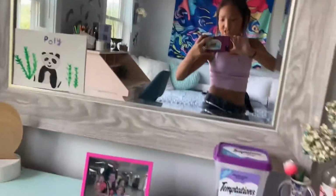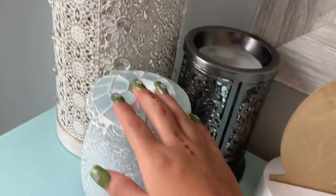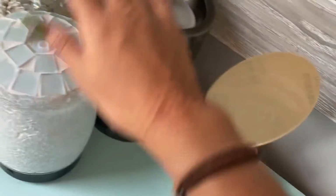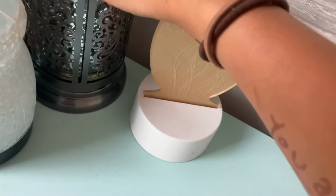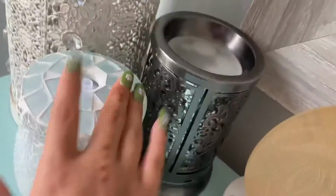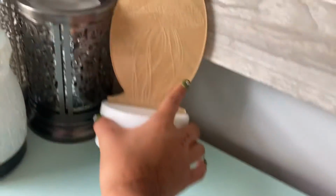Next is my dresser. Alright, so here we are at my dresser. Thank you, Mary. Here I have my lamp, and then I have my diffuser, and then my wax melt, which is lavender. I have lavender in here. I'm going to just use lavender in here, and then I also have a matching lavender wax melt that I got from my sister. Here I have this really cute jellyfish. And then I have this photo.